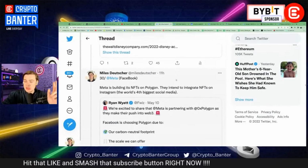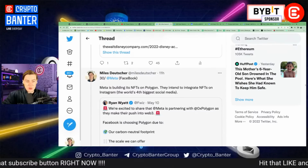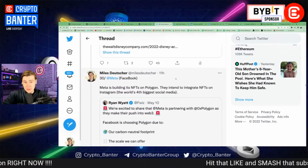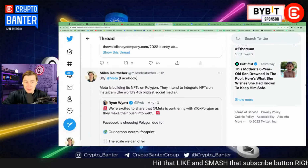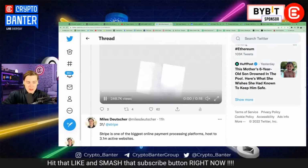Number 2 was in May, which was the Meta Facebook announcement. The Meta Facebook announcement was their NFTs being built on Polygon. We know they're getting Instagram and Facebook integration, Instagram being the 6th largest social media in the world.